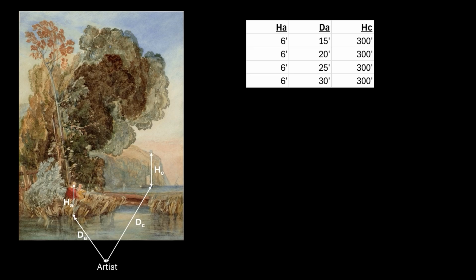Though it's coincidental, the arrow representing the height of the cliff and the arrow representing the height of the angler are identical lengths. And this means that if the height of the cliff is 50 times the height of the angler, then the distance to the cliff is 50 times the distance to the angler. So the calculated distance between the artist and the cliff in the watercolor is somewhere between 750 and 1,500 feet.